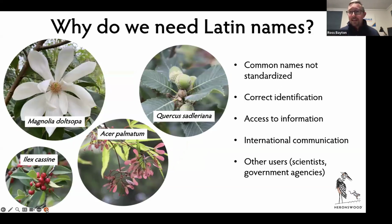So why do we bother with Latin names? What's the purpose of them? Well, common names of plants are not standardized. And if you are interested at all in bird watching, then you'll probably know that here in the US and in North America generally, the English names of birds are standardized. There are organizations that work out a standard name for every single bird. So whether you're in Alaska or you're in Florida, it is a blue jay, or it's a northern cardinal, or it's a palm warbler. That means that you can easily communicate about these birds across all that vast distance.